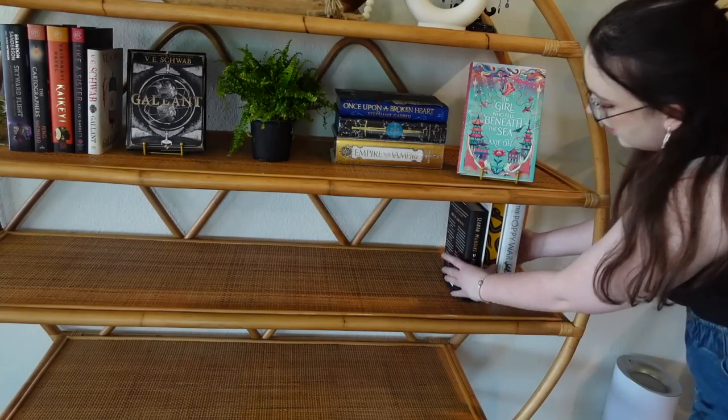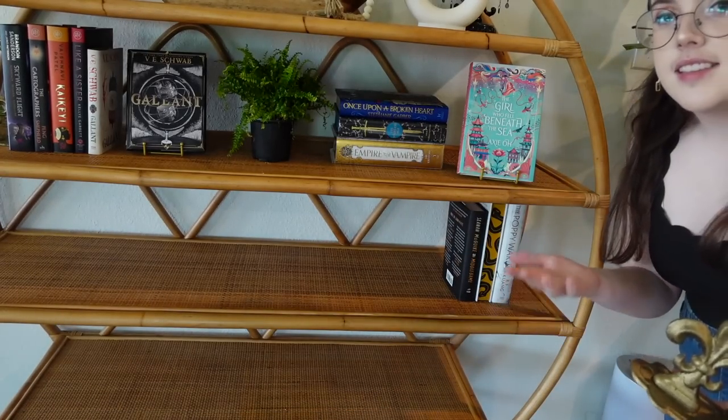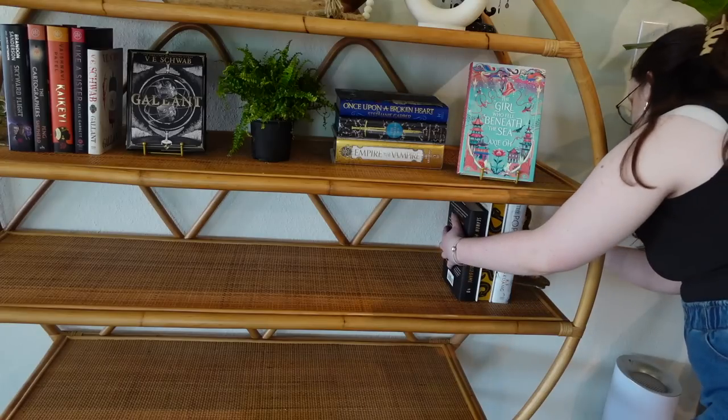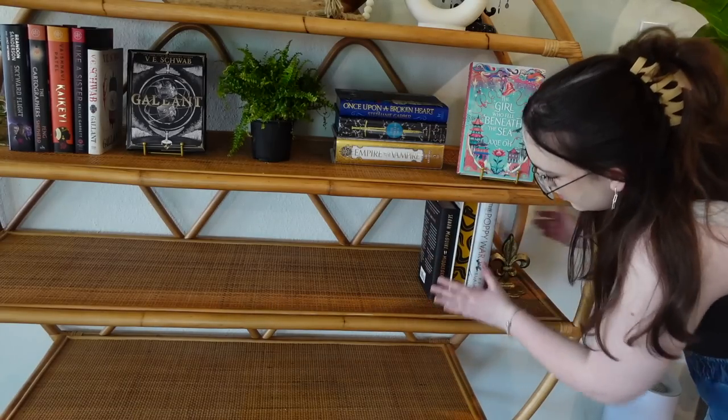So I think that this will help me, hi Jake, to actually see what I'm trying to read, if that makes any sense. Also, it's like, I already have this beautiful shelf, why not use it for beautiful books, you know?